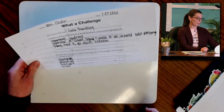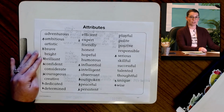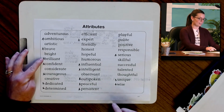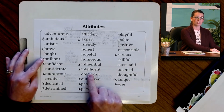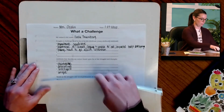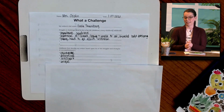Now, you're going to pick 4 of those words that best describe your subject. Try to pick words that are different from each other. So maybe I wouldn't choose both brilliant and intelligent because those can mean similar things. Now they're different, but they can mean similar things. So try to choose a diverse selection of attributes that would describe your subject, and then you're going to write them next to the bullet points on your graphic organizer. I'll give you about 30 seconds to do that.